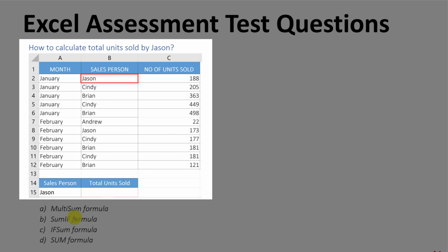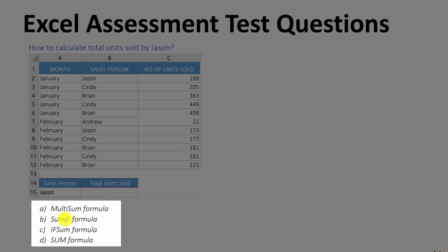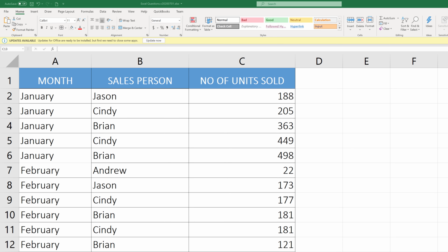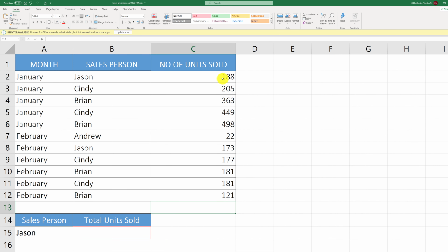And the question is, what would you use? How can you find out the total number of units sold for Jason? The presented choices are multi-sum, sumif, SUM function, or SUM formula. Which one would you use? Typically in Excel, when you have no conditions, you can just use the SUM function and calculate the total of values. In our case, we do have one condition, as we need to calculate units sold for Jason. And for that, we would need to use the SUMIF function.